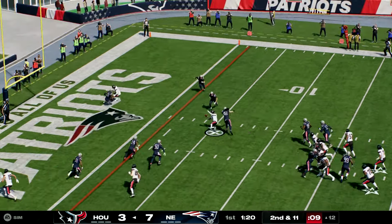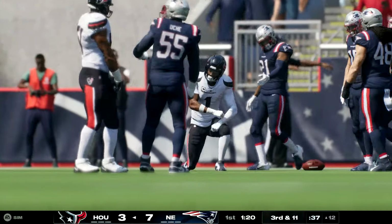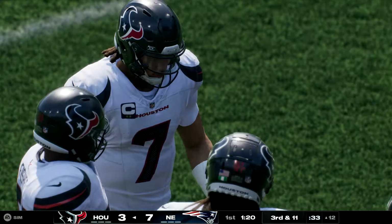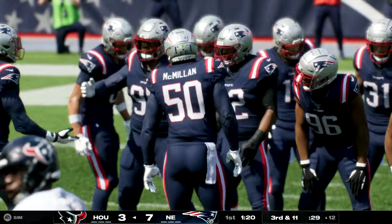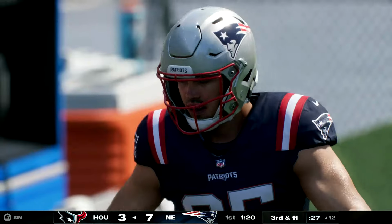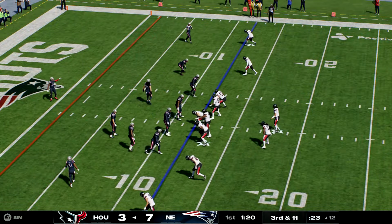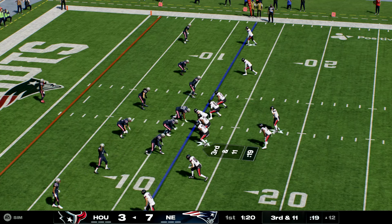A 2nd down throw for Stroud. And that's going to be incomplete. Coverage was good that time. The contact jarring the ball loose and forcing 3rd down. They couldn't quite connect there on that short pass, Mike, and I just think it's worth reminding everyone how different the concepts are down here in the red zone than what the rest of the game plan calls for in the normal part of the field.